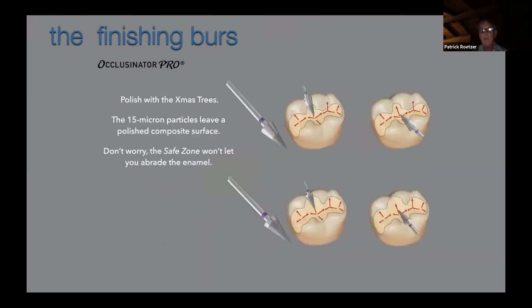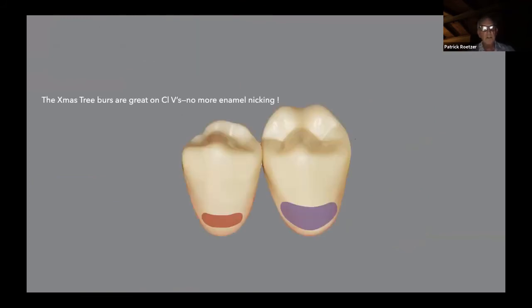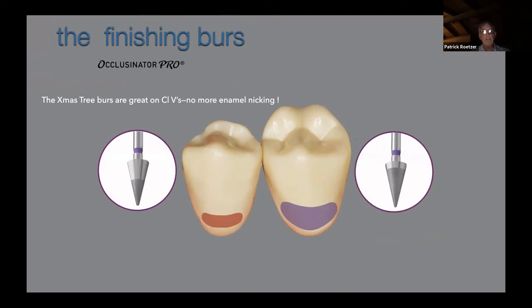So this is how it mates with that situation. You can see that that safe edge is going to be what's contacting on the smaller filling, the enamel, whereas on the larger one, you're going to use that 80-20. And this is what it looks like on a tooth. Here's a class 5 Christmas tree burr on a class 5. Small and large, no enamel nicking.